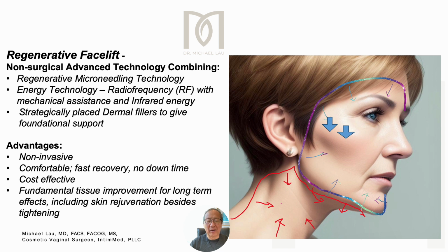So to summarize the regenerative facelift, what are the advantages? One, it's not surgery, it's non-surgical. Two, it's very comfortable, fast recovery, no downtime. You can go back to work activities right away. It's very cost effective and also makes fundamental tissue improvement for long-term effect, including skin regeneration, rejuvenation, besides tightening. So I think it's a very effective alternative to surgical facelift.